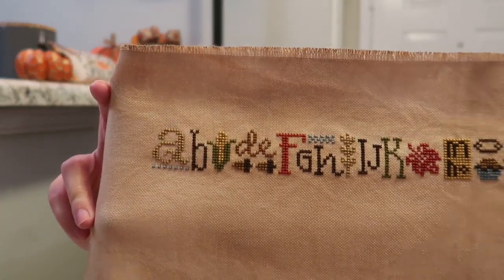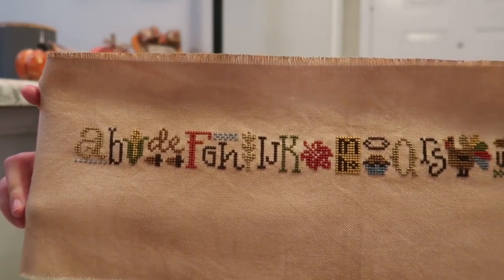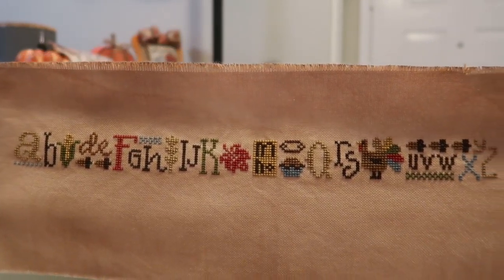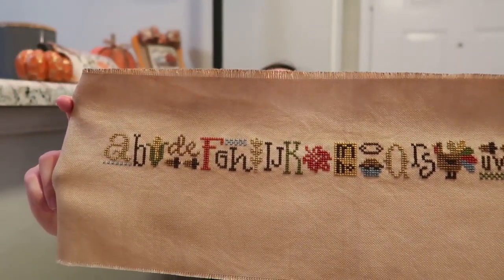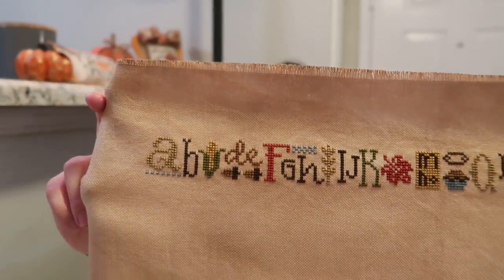And let me see if I can zoom in a little bit so you can see the details on it. Look at the turkey and the pie. Oh, love it. And the little corn. Super cute.